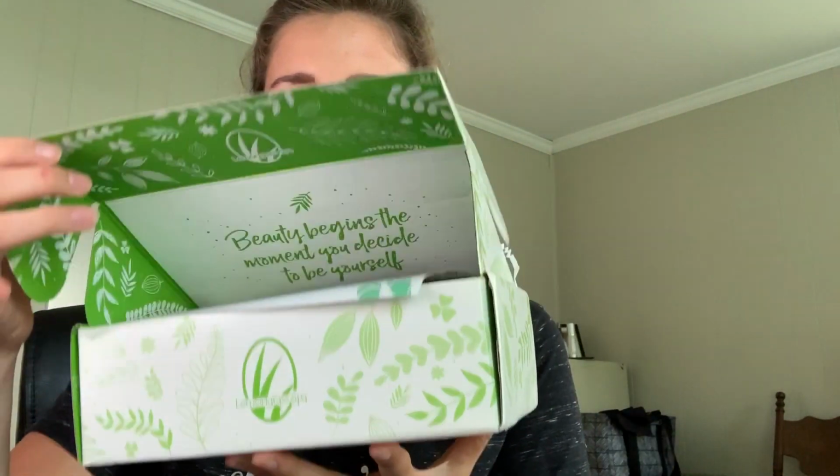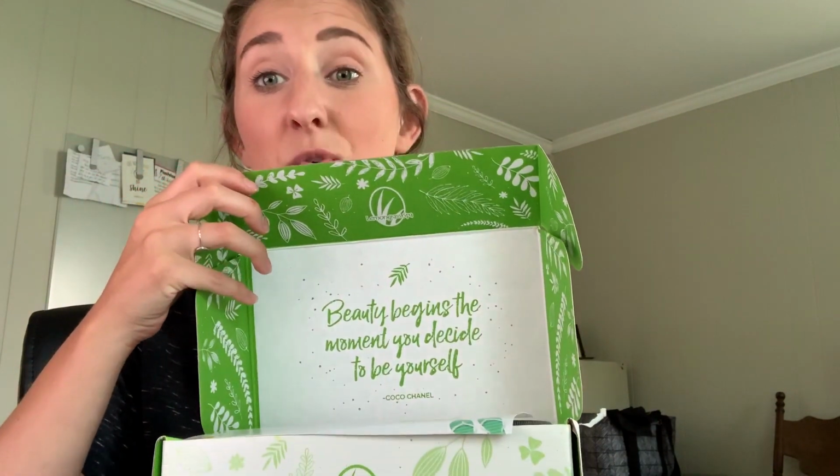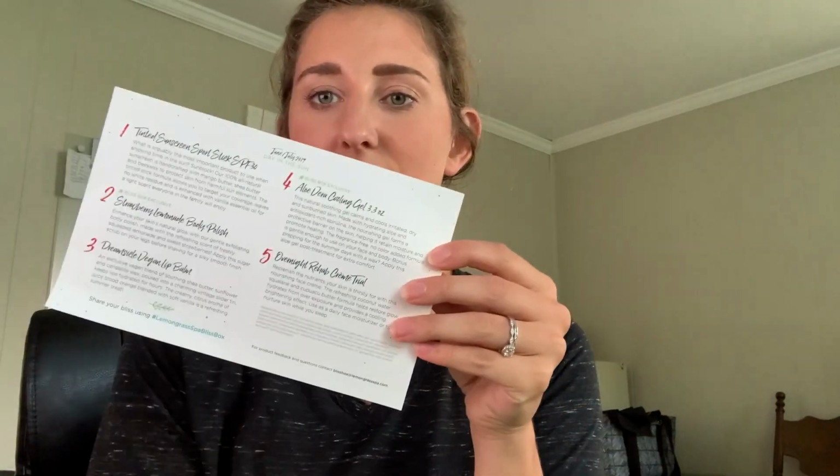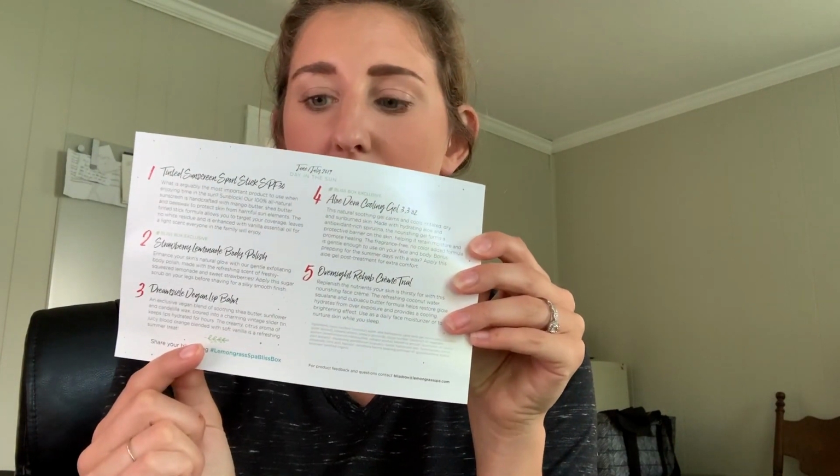Let's see here. Right there. And then when you open it, it's going to say, beauty begins the moment you decide to be yourself. Love that. And then the first thing you'll see is this little Bliss Box card. And then on the back, it describes all the different products, what they're good for. And I love that because if somebody's new to lemongrass, they have no idea what's going on, this card is going to be really helpful.